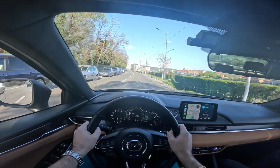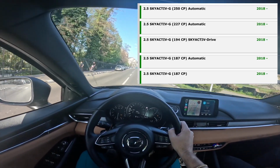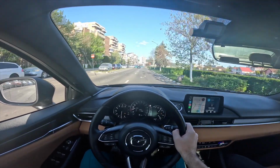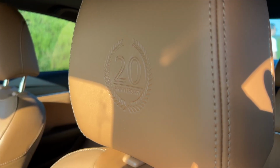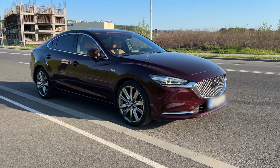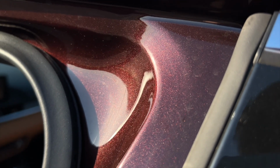There are also other engine configurations around the globe. We have the 187 horsepower version, also naturally aspirated, and we also have two engine versions which are turbocharged. But unfortunately, we cannot find those in Europe. The limited edition 20th anniversary comes fully packed. It has a nice color outside, which is only for this edition.